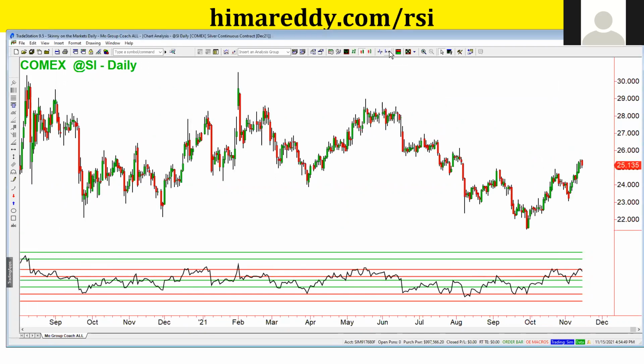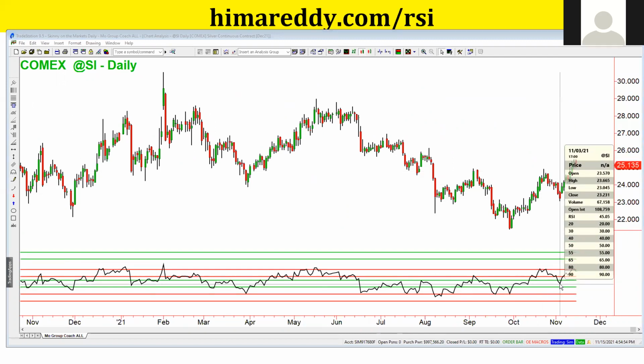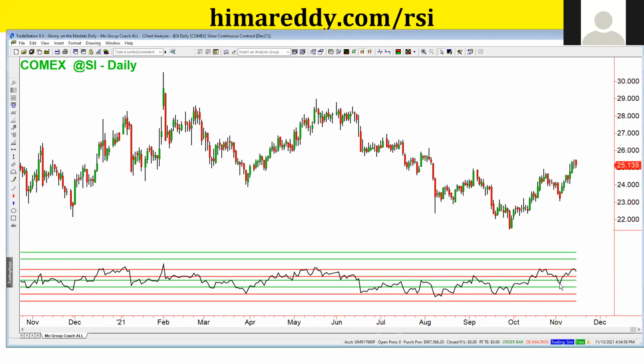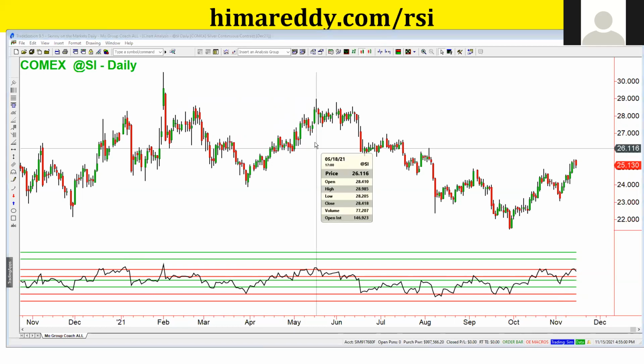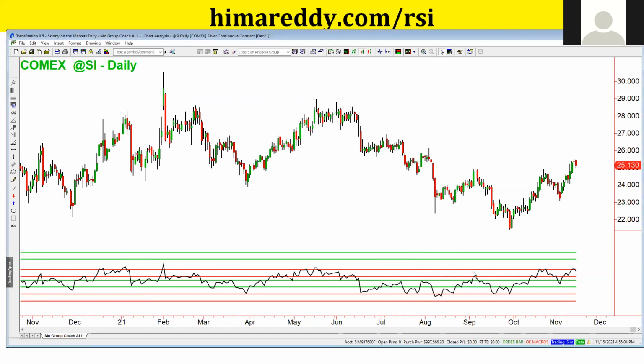But check it out, Michael. Do you see simply on this correction lower, where did we hold? Bull support power zone. And on this weakness that had been in place since May, the recoveries were all capped by the bear resistance power zone. This helped you stay aware of the downtrend in combination with understanding the price trend, right?